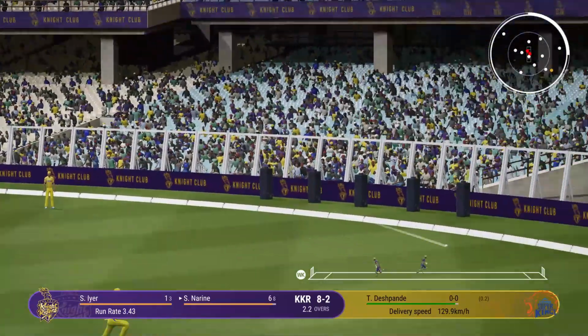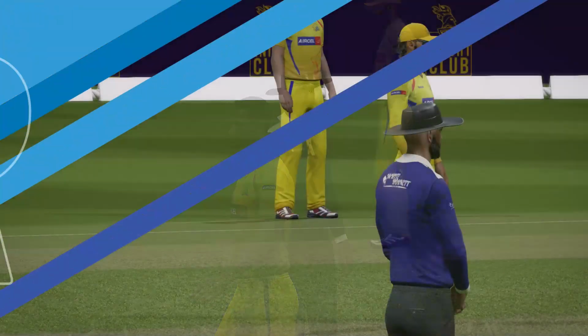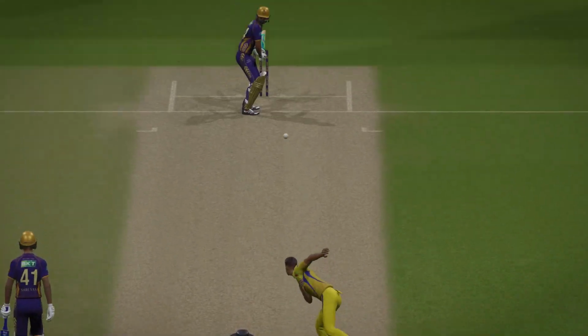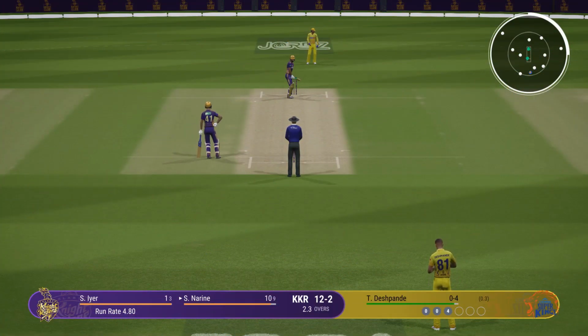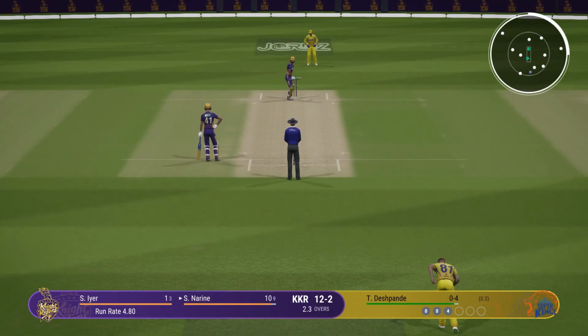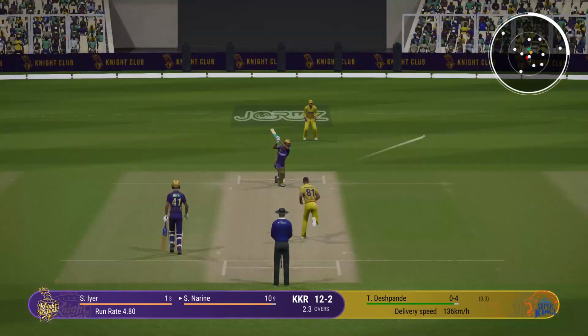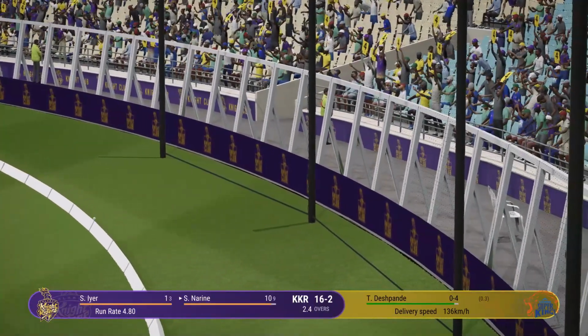Drilled that one away. It was full, and good night. Hit it well to pick up four. That last ball isn't something you want to repeat. You don't want to be giving away easy runs. Great shot, through the gap. You can't fault the bowling.